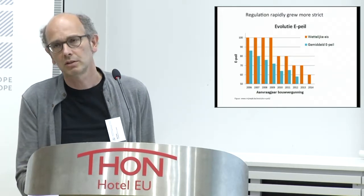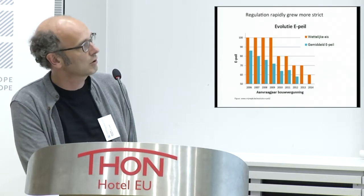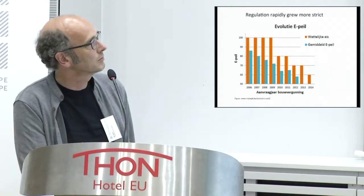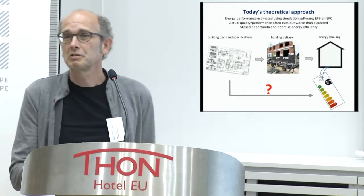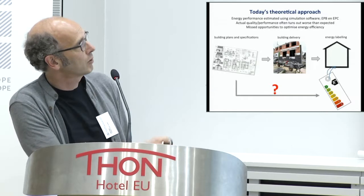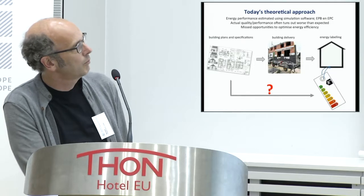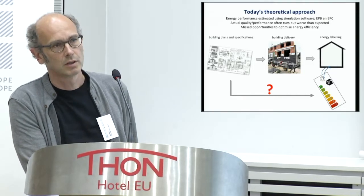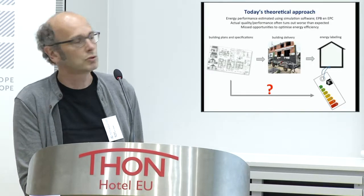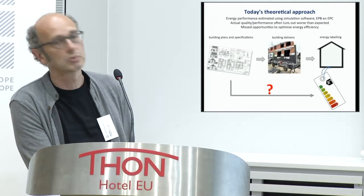And that's a little bit a tricky thing. So it seems that we are performing extremely good. We have this severe reduction, but even then we do much, much better than what is required. But all this is a very theoretical approach. What we do, we have our building plans and specifications, we have the building delivery, and then we label our buildings based on what we designed here, based on a very simple calculation method that we use to say how good these buildings are. And most of the time they seem to be very good, on paper at least.